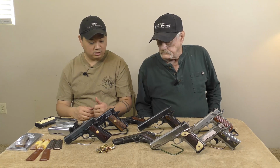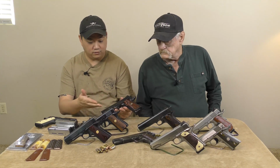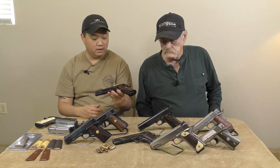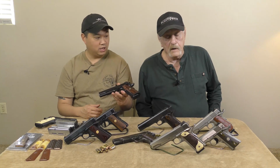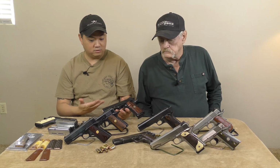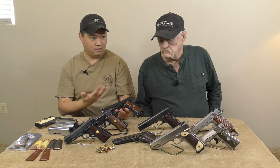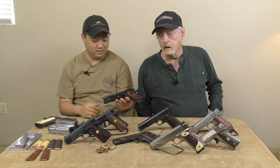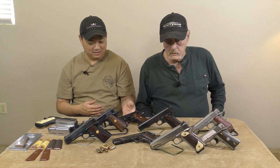When you go to change out parts on a 1911, it's not necessarily a gun you're going to plug and play. There's definitely going to be fitting required, and you're going to have to know a little bit about what you're doing. I found that out by pretty much costing myself money and ruining parts. And we've done that.